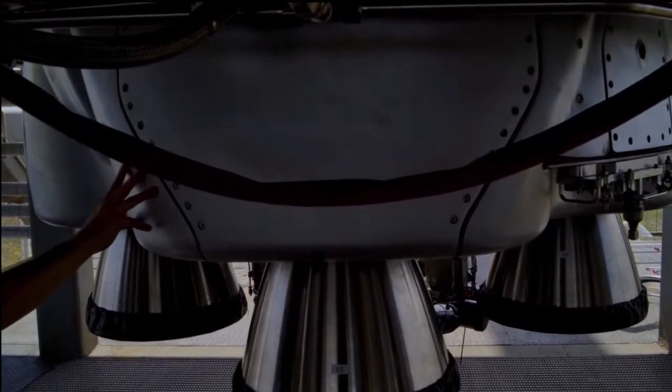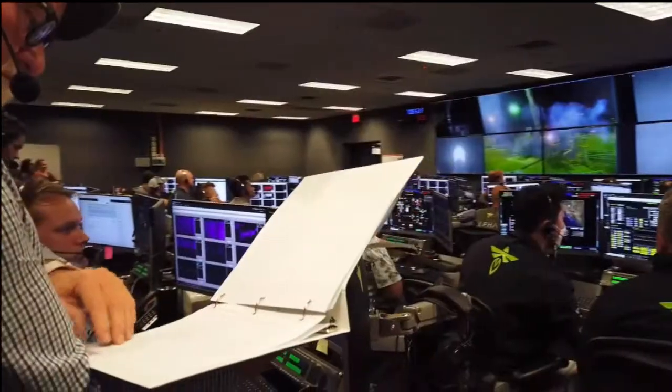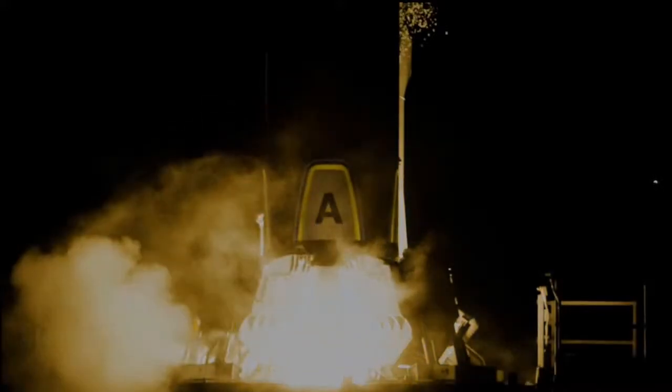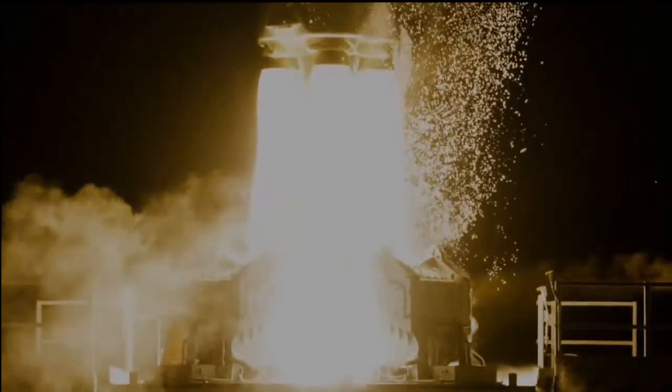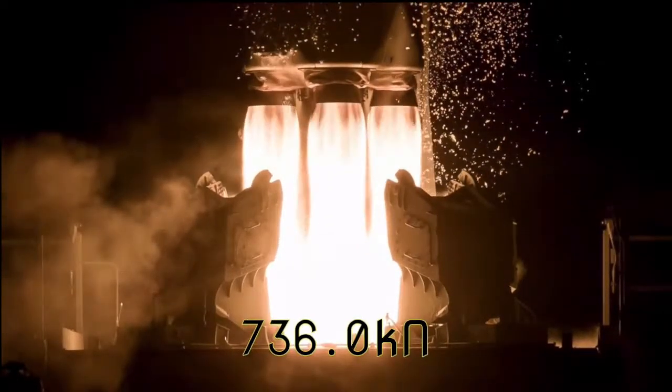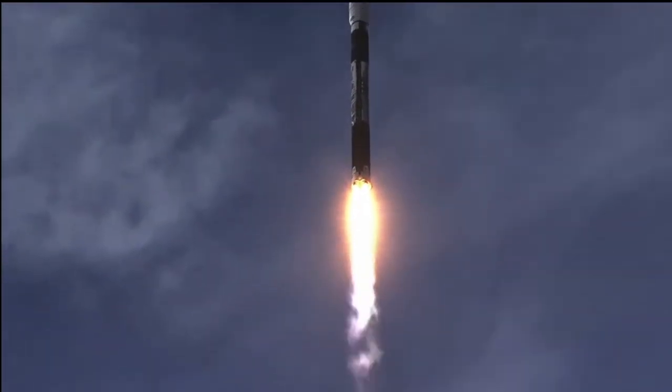Release system is armed. Vehicle has transitioned to autonomous mode. We are go for launch. 3, 2, 1. Ascent operations will continue on CD1. T plus 1 minute. Max Q. Miko. Stage separation. Bearing separation confirmed.